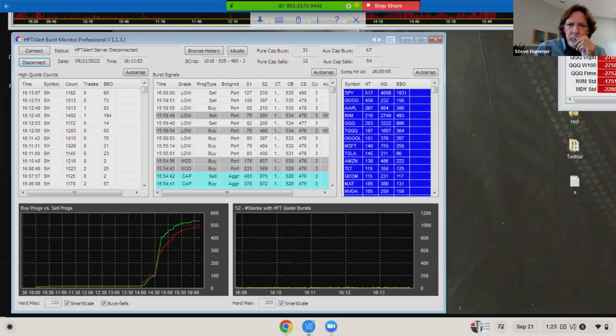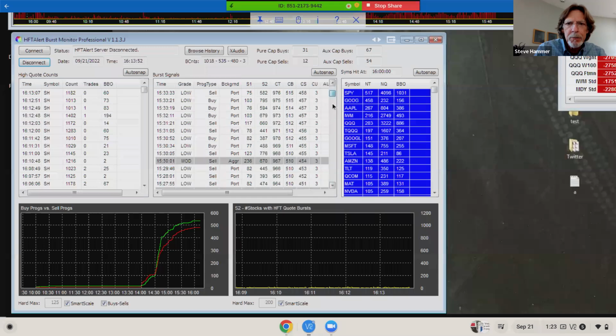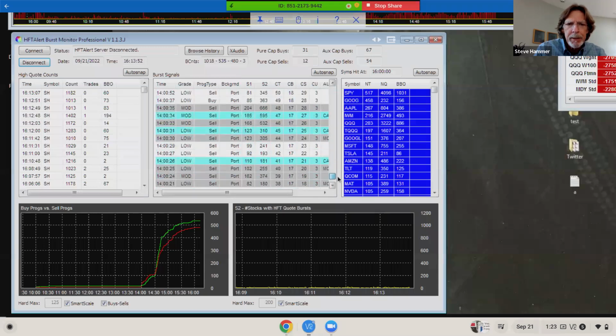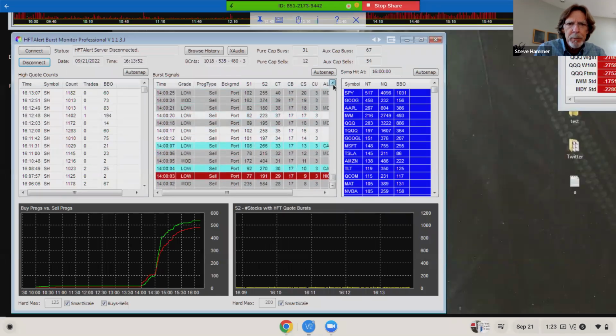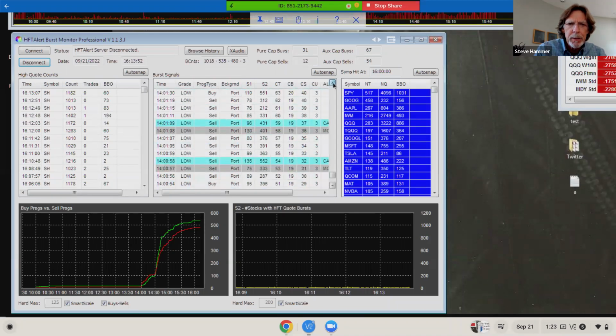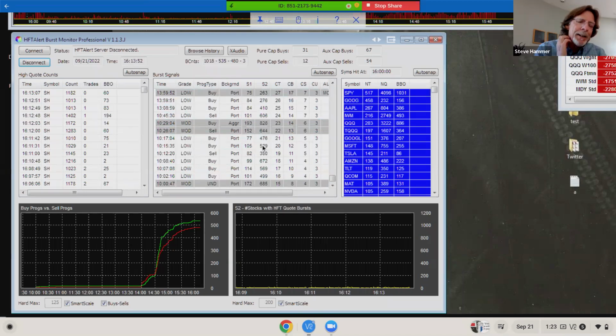And is a capper buy something that just goes off at once, or does it run over a multitude of seconds? Well, let's take a look at them. Let's scroll back to the beginning of the day. So here's 10 o'clock. I'll scroll up and we'll look for when they're colored light blue. What am I doing back here at 2 o'clock? Nothing happened between 10 and 2. See that? Oh, yeah, I had it off.